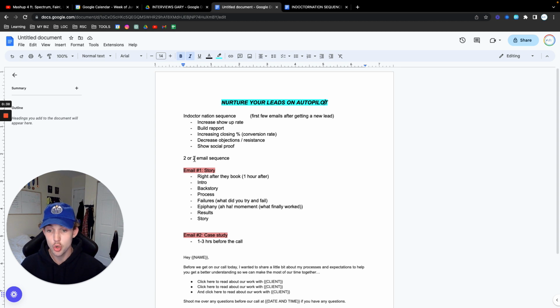There is a 2 or 3 email message sequence. You can choose whichever one you like. And it simply means that you're going to send a sequence of messages to the new lead after they book a call, before the call. Does that make sense? Okay, so once you get a new lead, you're going to send them on autopilot, right? Because you're going to automate this, a sequence of messages that they will receive before the call.